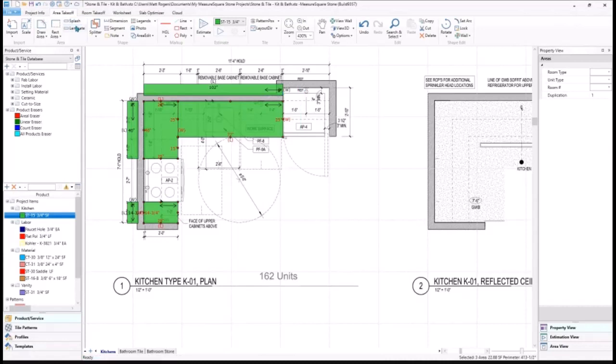And then we can do the same thing with our laminate at the leading edge of our countertops. We come in here and add our laminates. And just like that, we have all of the areas ready for our takeoff. Of course, we need to add some details here.